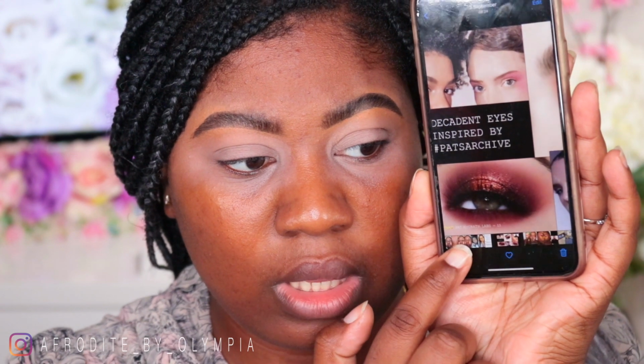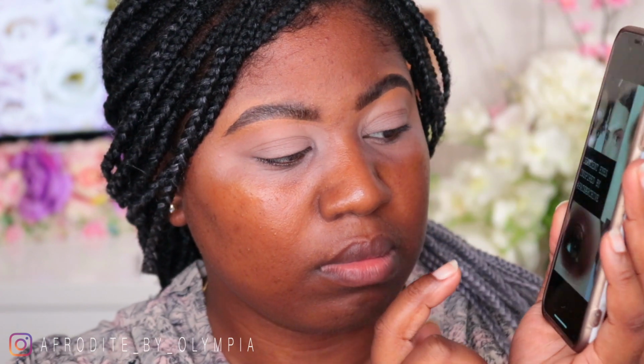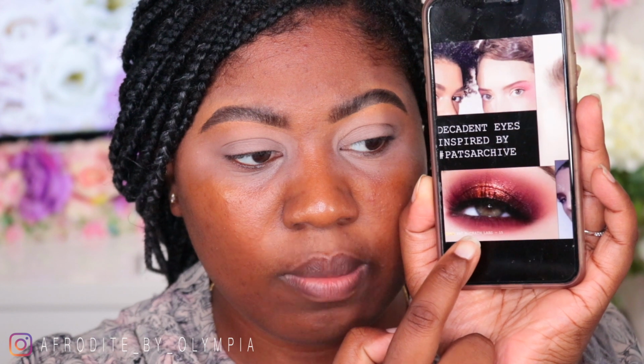I don't think I sung that right, but like golds and pinks and peaches and plums, and I love everything about this. I could recreate something from the masterclass. That masterclass was everything. Yeah, let's recreate something from the masterclass. I might recreate this look here. I think I might do that.